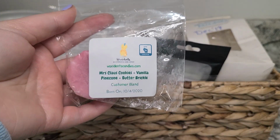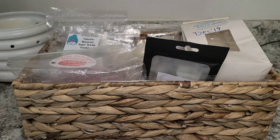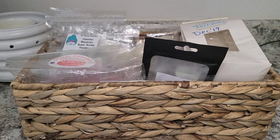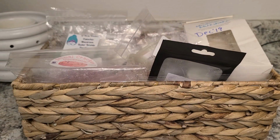This is from Waxidence. This is a custom blend that I made. This is Mrs. Claus Cookies, Vanilla Pinecone, and Butter Brickle. Let me see if I get the pinecone in. Maybe a hint of it, but it's really good. I like the way that one turned out.